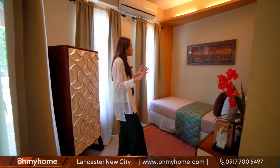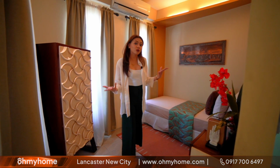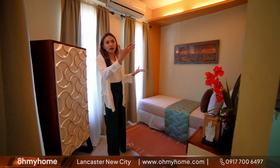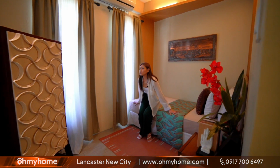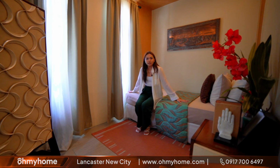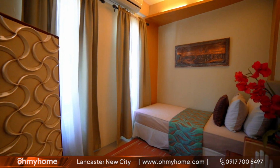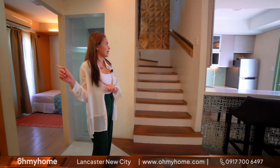But the thing is, let's say you live with elderly family members like lolo or lola, or people with injuries, people who just have a hard time going up the stairs, this would be a perfect room for them actually. So yeah, again, perfect for families with extended family members. Just a well thought of design. That's what I think about this home. All right, so that's the first bedroom that we're looking at.